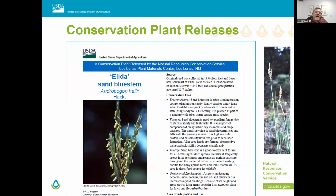We select plants, and sometimes, especially with the early releases, we went to specific sites, found individual groups of a species that had desirable characteristics, took that seed, brought it back, did seed increases, and then did a plant release, which is not quite a varietal release. It's like a pre-varietal release, as all of ours are, but it is a selection of the native plants that have unique characteristics.